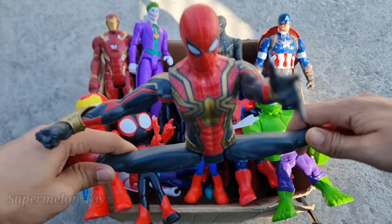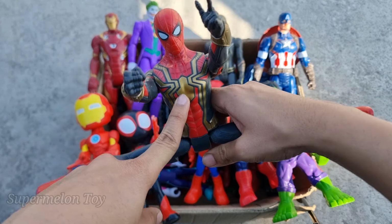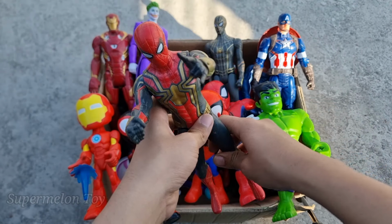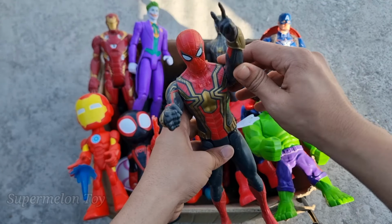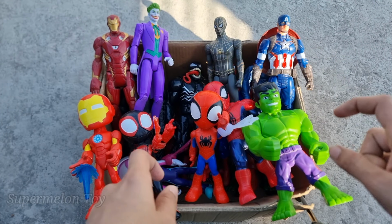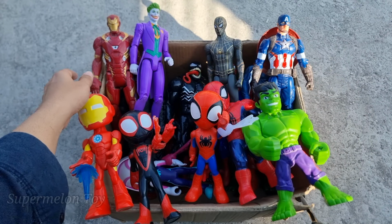Wow, guys, Iron Spider-Man looking super amazing, guys. Look at the technological iron suit and really cool technological webs he has. Wow, he's so cool. Wow, so amazing. Now guys, let's pick another one. Let's pick this one up.